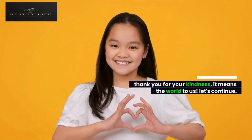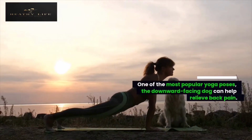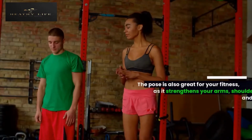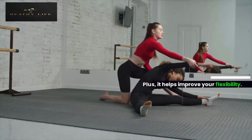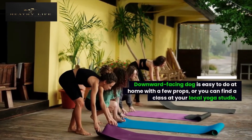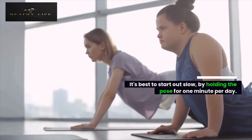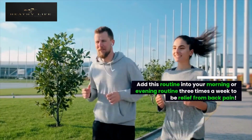Let's continue. 3. Downward Facing Dog. One of the most popular yoga poses, the downward facing dog, can help relieve back pain. The pose is also great for your fitness, as it strengthens your arms, shoulders, and legs. Plus, it helps improve your flexibility. Downward facing dog is easy to do at home with a few props, or you can find a class at your local yoga studio. It's best to start out slow, by holding the pose for 1 minute per day. Add this routine into your morning or evening routine 3 times a week to be relieved from back pain.